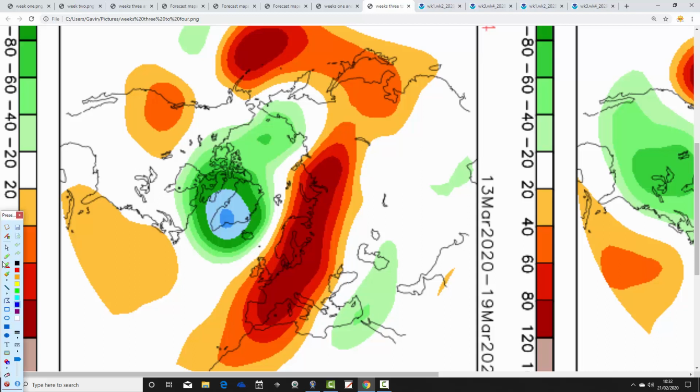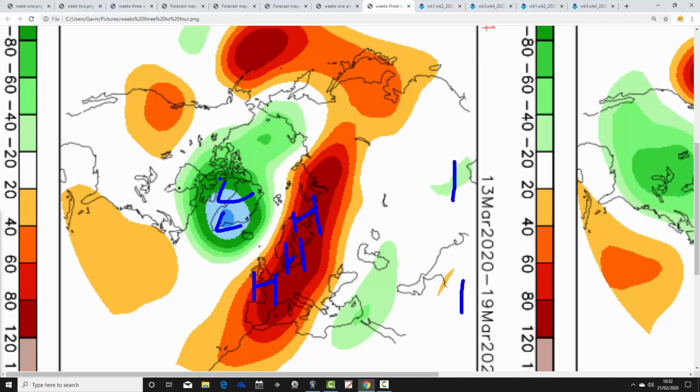And then look at this, we get through to week 4, which is the 13th to the 19th of March, and high pressure then is really taking over, not just for the UK, but across much of northern and Western Europe as well. Low pressure becoming increasingly weak around Greenland and Iceland.